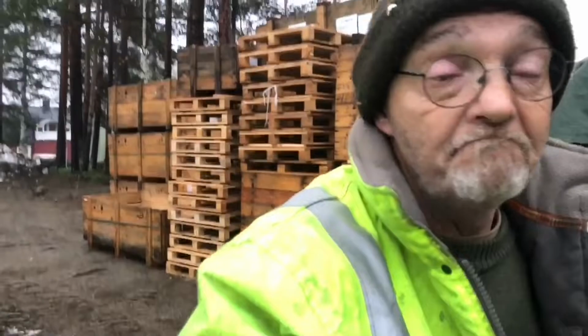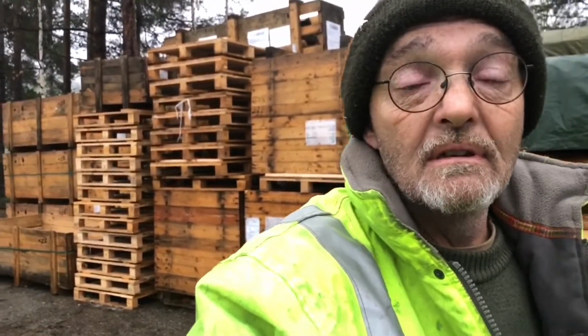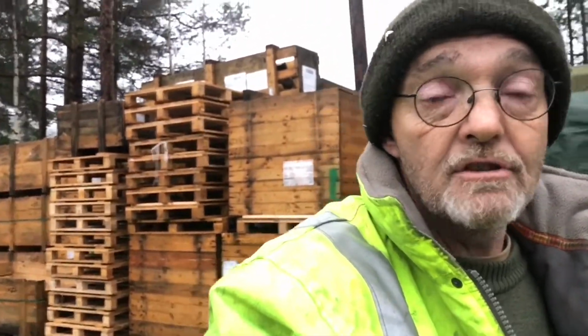Really happy with that. A few litres of diesel. And my time, well, you used to be able to put a value on my time, but now I do it because I have to do it. So, lots of free stuff. So that's it for today. And look at my lovely yard.